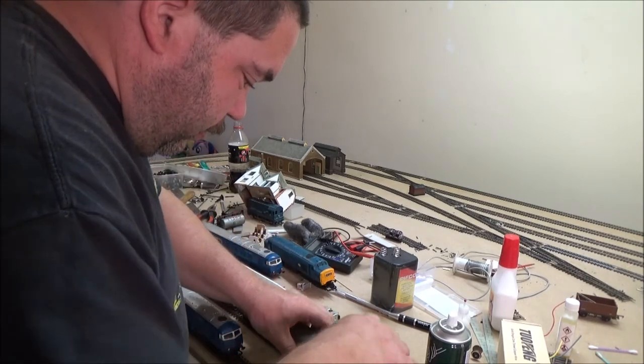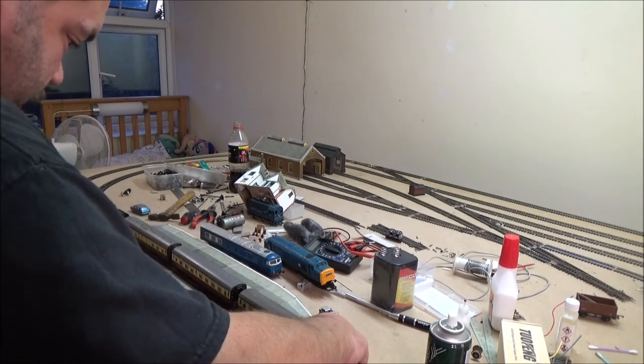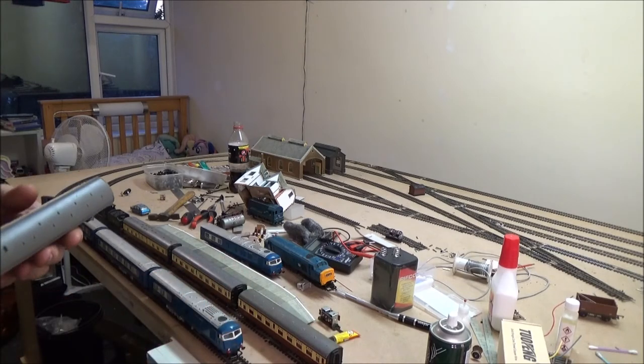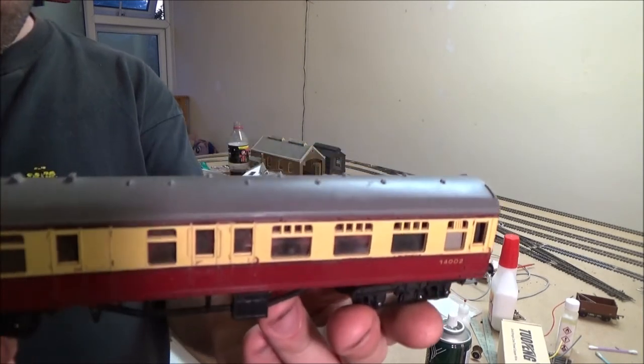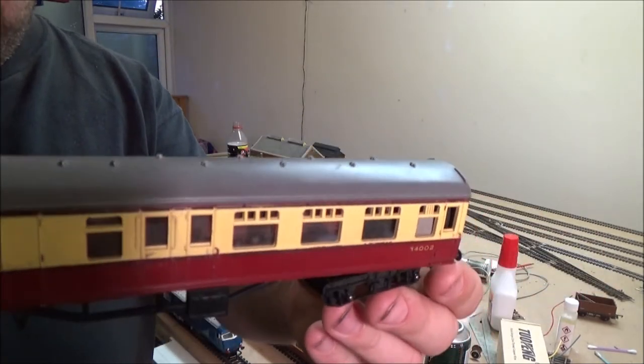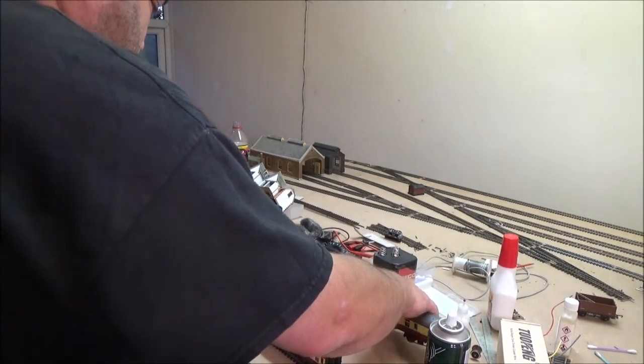Yeah, let's just take this off. It might actually go around the track a bit better with three on, but I've got four because I've got one of these, which is like a coach with the guard section. I don't know the proper name for this. I've actually got two spare of these, which I'm willing to sell. I ain't going to need those.